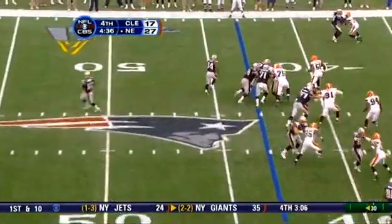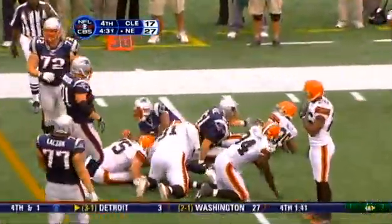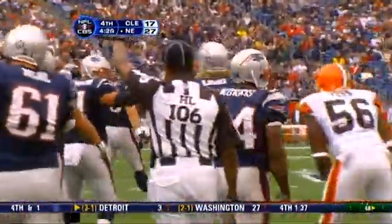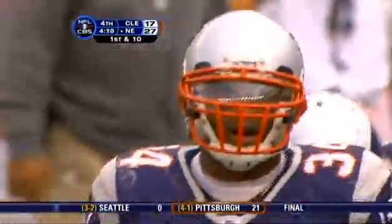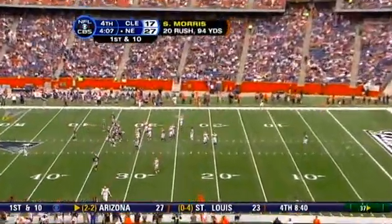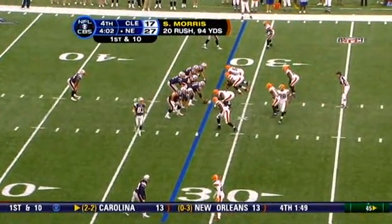On 2nd and 10, they gave this to Sammy Morris, tries the left side, and inside the 35 to about the 33 or the 32-yard line. You know, sometimes when an assistant goes out and gets another job, that relationship can be strained, in some cases fractured. That's not the case between Romeo Crennel and Bill Belichick. Still close, yes, competitive. I don't think they got together beforehand and cried on each other's shoulders, but a lot of mutual respect between the two.